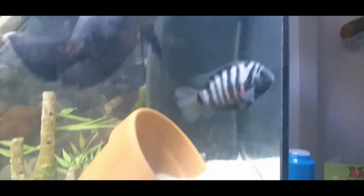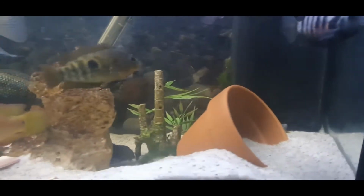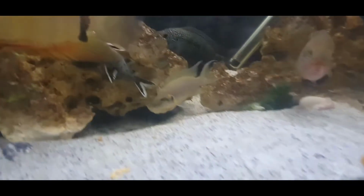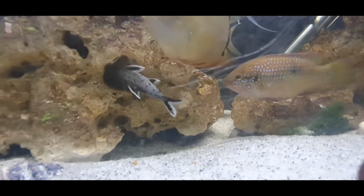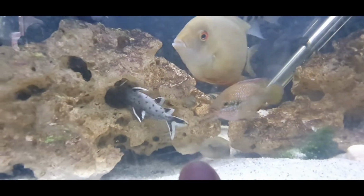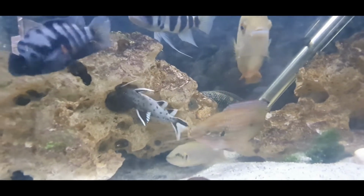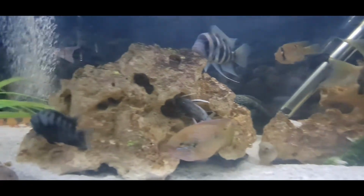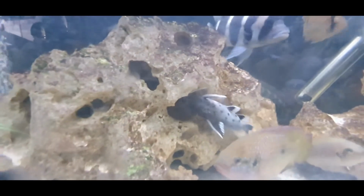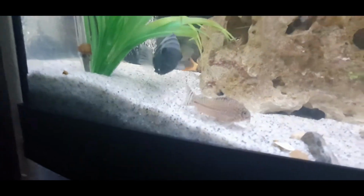So there's the male there, and that's the pot. That's normally where they lay their eggs, and there are babies there. I've got one tiny baby, just there he is, right underneath the rock. He's round about there, not that one there, that one's a Bricardi. The baby's there somewhere. Beautiful catfish there. We've got three of those. We've got another catfish just there.